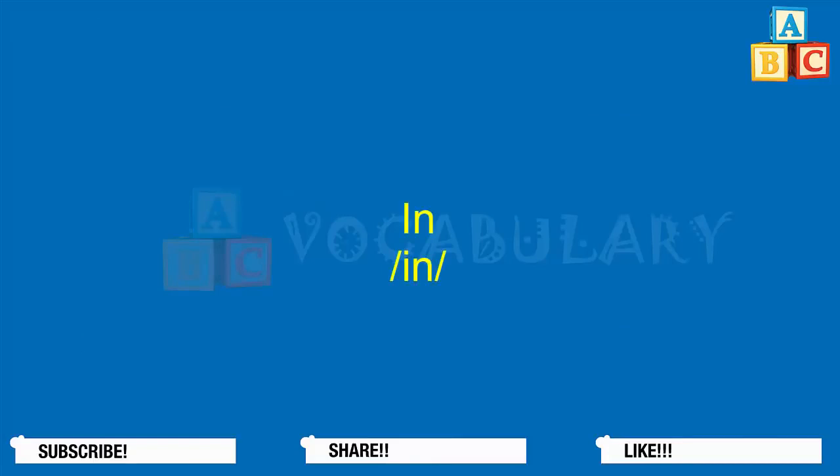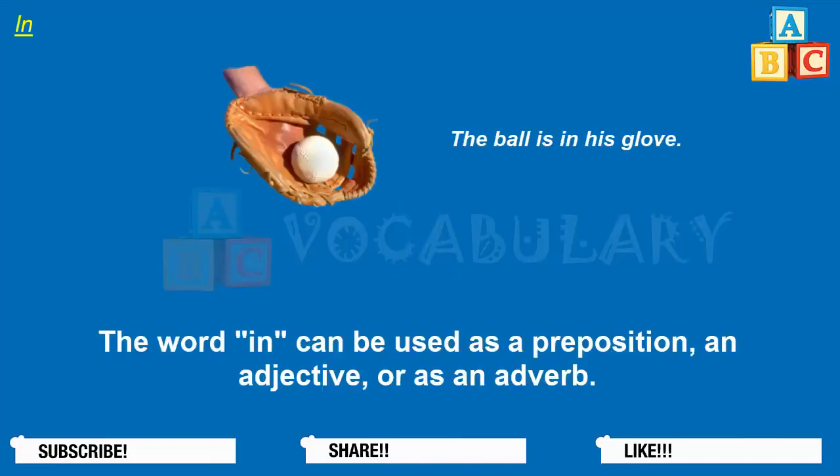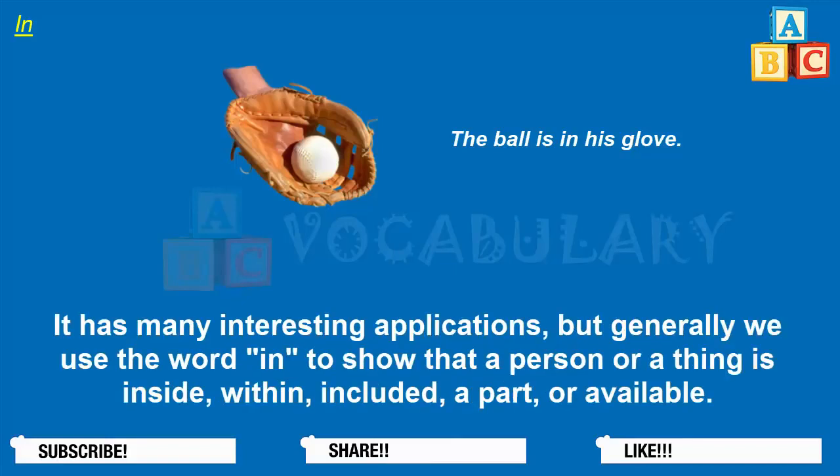In. The word in can be used as a preposition, an adjective, or as an adverb. It has many interesting applications, but generally we use the word in to show that a person or a thing is inside, within, included, a part, or available.